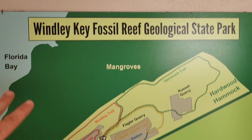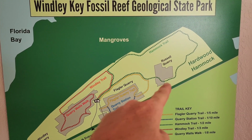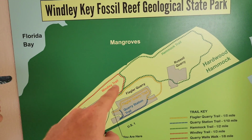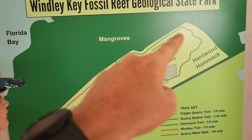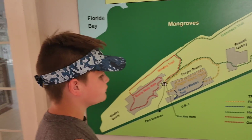Today, what we're going to start out with is this is the state park, and we are right here. And we are going to start on this green hammock trail since it's the middle of the day and it's so hot. This is the area that's in the shade. We're going to come through Russell Quarry, and we'll come back around here and we'll check out the main quarries after. So let's get hiking. Danny, what do you say?